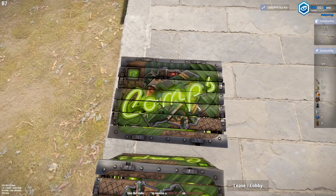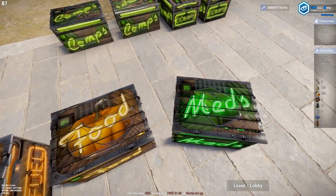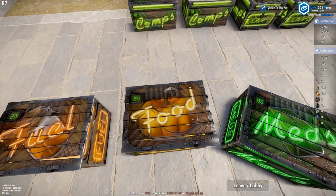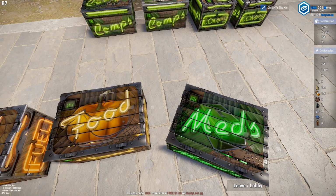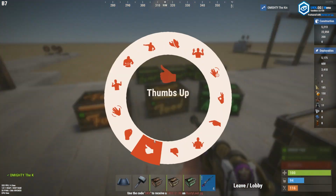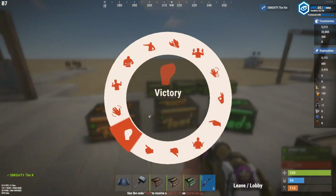So $2.30 is what the Neon Small Comp storage box is going for. I don't really have too much to say about it because it is exactly the same as the large one, which I'm actually okay with because it does make everything a little bit more coherent in your base, but yeah, it is what it is. Overall, I will recommend investing in them because I don't think they're going to go down in value. I do think they're always going to have demand because they are just useful boxes.